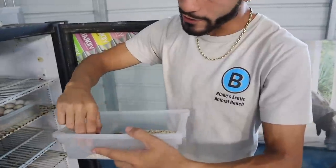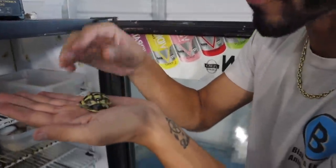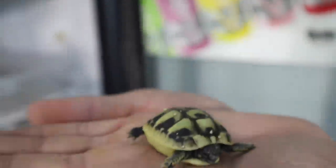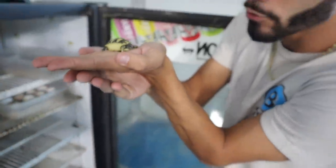And right here, we have a gorgeous, gorgeous little Eastern hermit tortoise. Look how small this little guy is. I mean, absolutely insane. The size of a quarter. One of the small species of tortoise, good for any home.